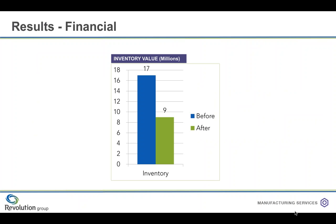From a financial aspect, as this graph shows, their inventory value decreased about 47%, from $17 million to $9 million. So that's an incredible result, freeing up cash, opportunity costs, and things like that. So this client couldn't be happier with what's happening with their implementation of Plex, and the way that their materials group has adopted Plex, and the results that have come from it. So I think, as you can see there, that's a big success story, and we have plenty of those success stories that we could share.